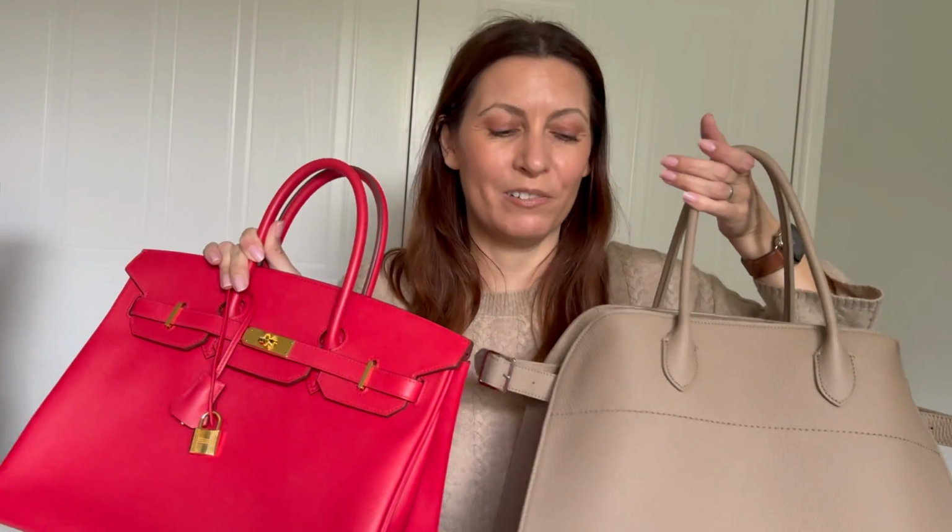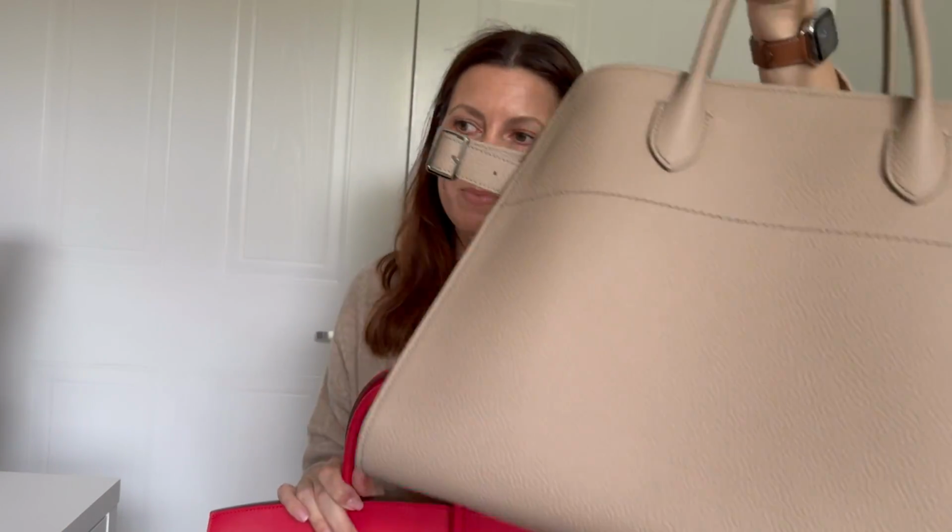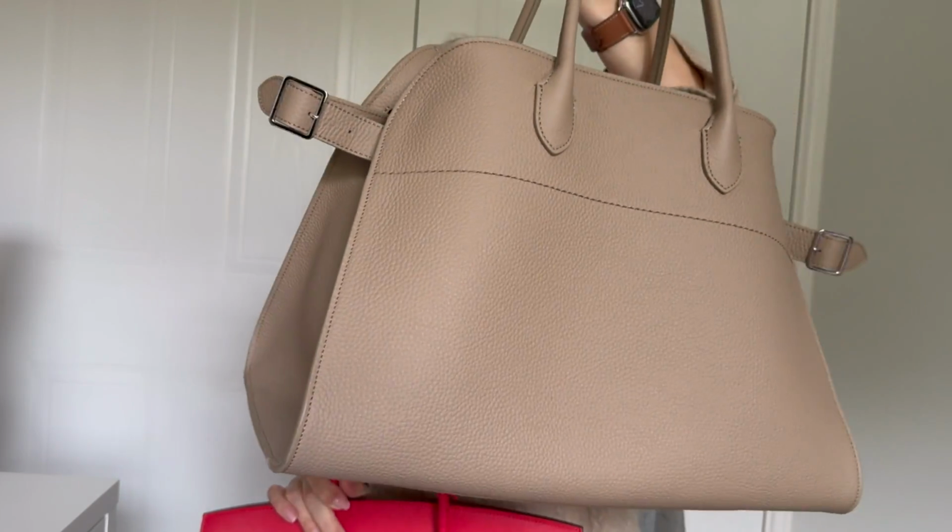Both are exactly as nature intended, or exactly as a retailer intended. So this doesn't come with anything. I haven't got a bag insert or anything. I've just weighed it as is.